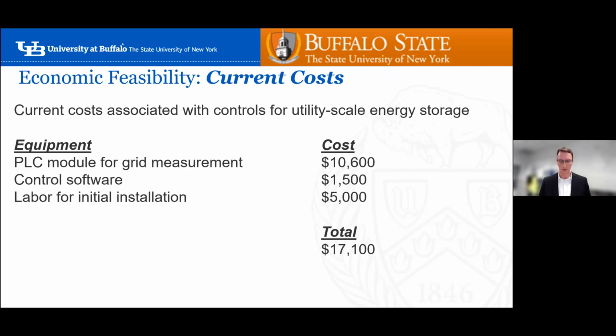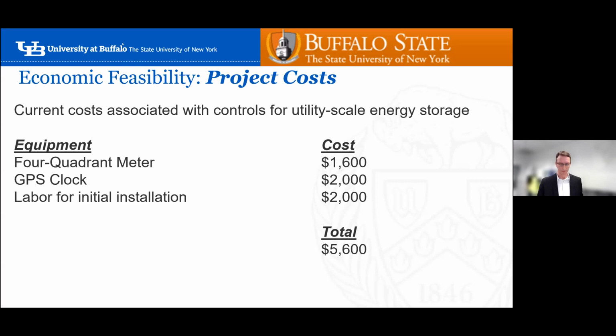Current costs associated with controls for utility scale energy storage consist of a programmable logic controller, a PLC, control software, and labor for installation for approximately $17,000. With our controls for utility scale energy storage at a third of the cost, we have successfully programmed a battery storage system to react to changing grid conditions in a time frame of cycles, thus enabling a smaller response time than what is currently offered at a lower price. We can offer our customers a valuable product that is realistic to implement.